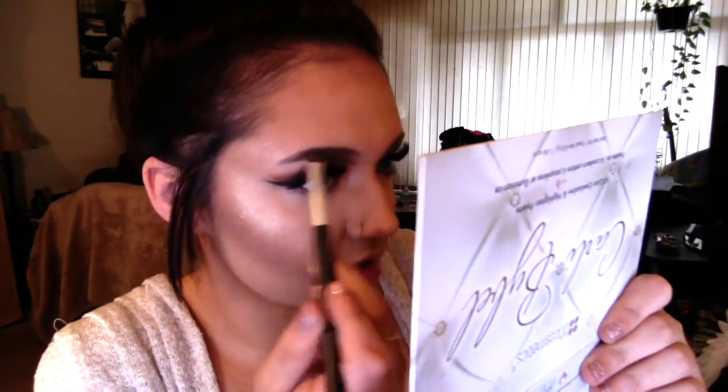So I just curve near my tail, and it's gonna look a little wonky at first, but I clean it up after, don't you worry. And I just mix the dark and light color mostly just on my tail and just bring it down as far as I would like it. And then when I get to the front of my eyebrow, I just keep it vertical. And I just start filling in the front.